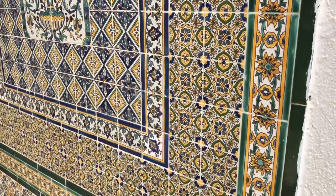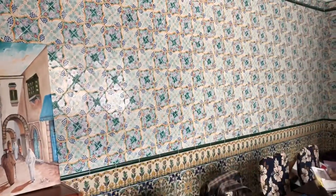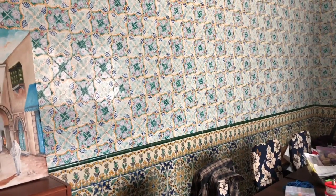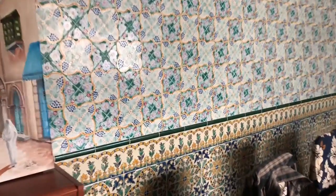So we also have tiles like this inside our house. So we can go check out those next. This is the tile inside of our dining room. Even though we don't use it as a dining room, I use it where I craft. It is, again, floor to ceiling, all tiles. And it goes around the entire room.